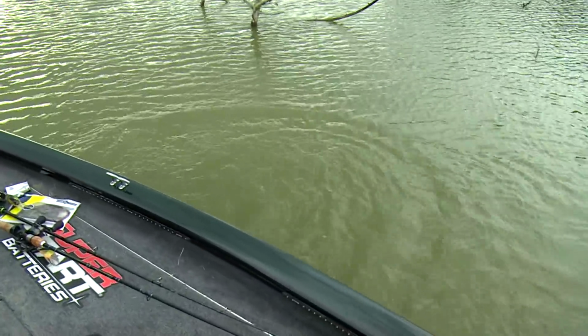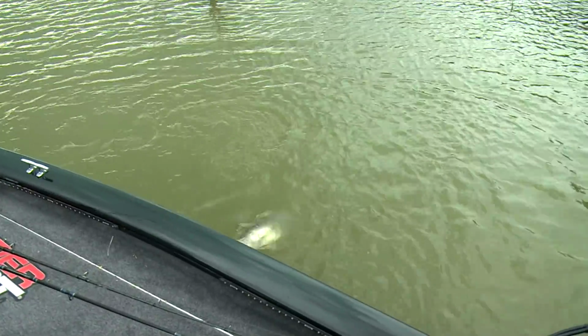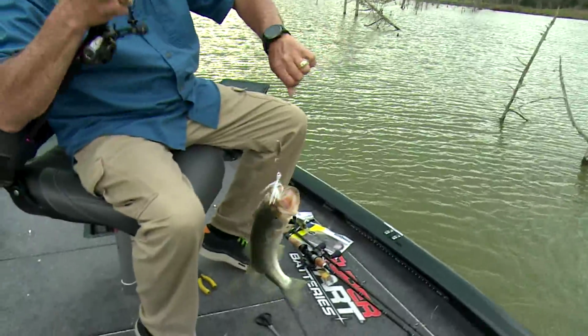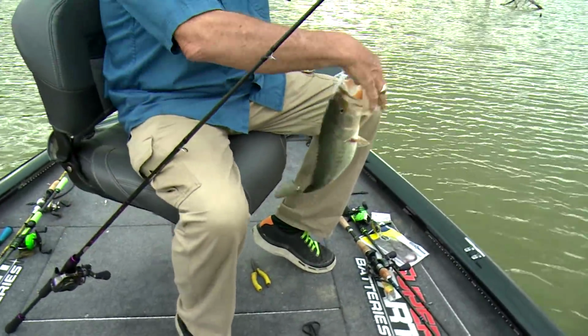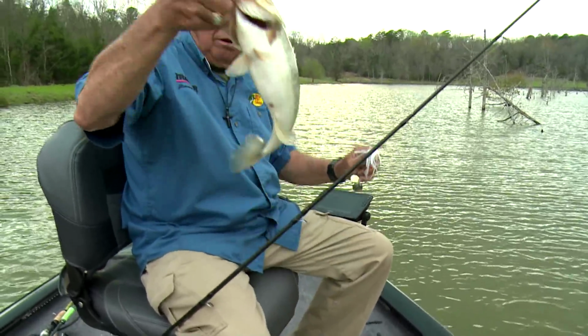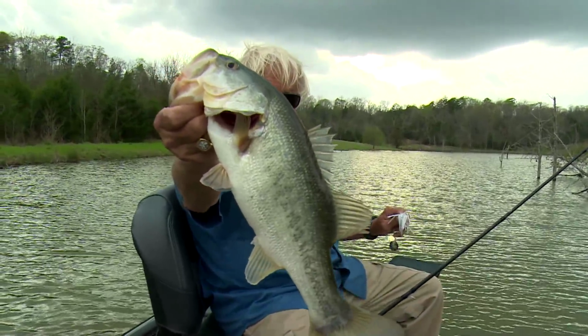Maybe we was on the wrong side of the bush. Gotta have a boat pointed the other way. Right side of the bush. That's about as big as we caught today too, ain't it? Yeah, he's a little bit better than the average that we've had today. Nothing wrong with that fish right there. Look how long he is.